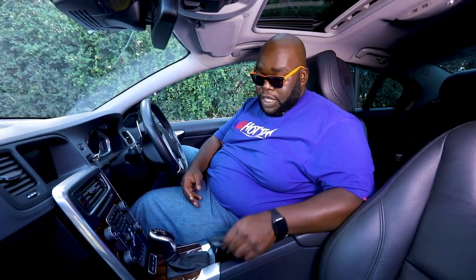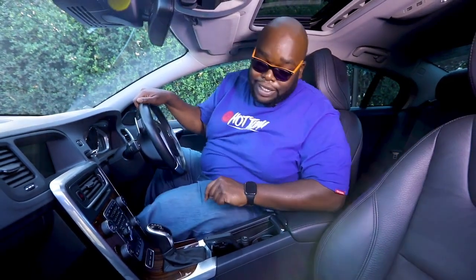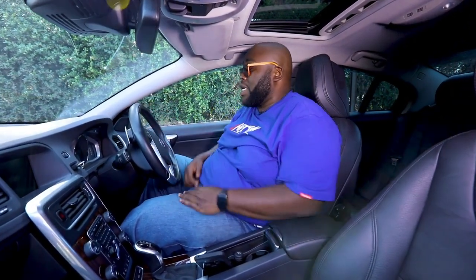You do have space for your cell phone and two cup holders, and then you have a 12-volt socket to charge your devices as you go along your busy day in the Volvo S60. Of course, you do have plenty of cubbyholes again. The spaces over here on the center console, you can actually hide your valuables away from prying eyes.